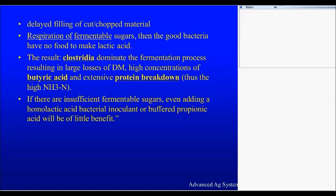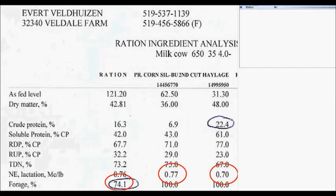Does this work? This is Everett's farm up in Ontario. 74% forage in the diet. This is an almost 1,500 pound cow, 77 pounds of milk, 4.0 fat. His corn silage was 0.77 NEL. His haylage was 0.7 NEL. Almost as good as his corn silage. That's a long ways from 0.57, 0.58 most people have with their hay crop silage. And for an organic system to be able to capture that much more energy in getting it into the cows is a huge shift in your profitability.